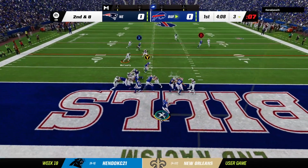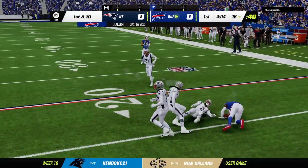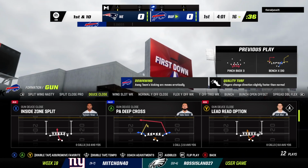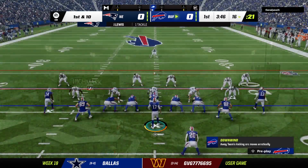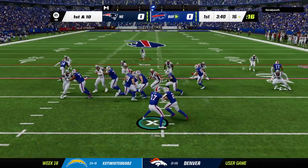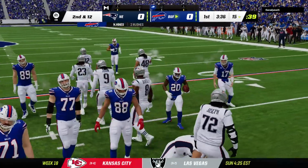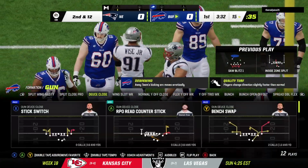Allen. It's complete to Diggs. And they'll get him down up past the 15-yard line. That'll go for a gain of 13, helping big time to get away from that end zone. 1st down. They run with Hines. And he'll lose yardage here. Back to the 15. 2 yards the loss, 2nd and 12.